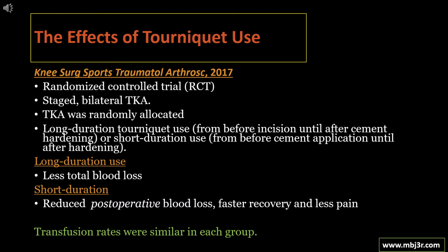Authors found less total blood loss with the long duration use, whereas short duration use reduced post-operative blood loss. Short duration use also resulted in faster recovery and less pain during the first 6 weeks after surgery. Transfusion rates were similar in each group.